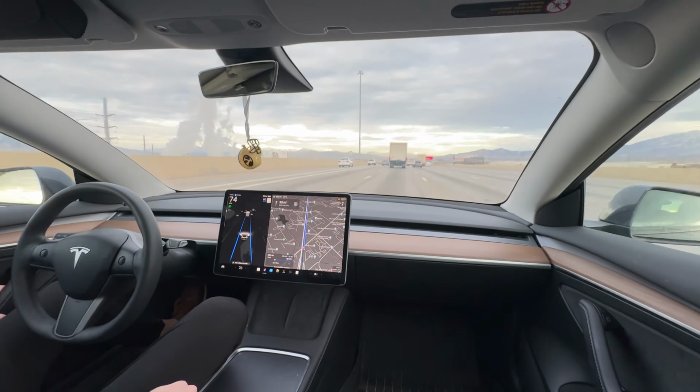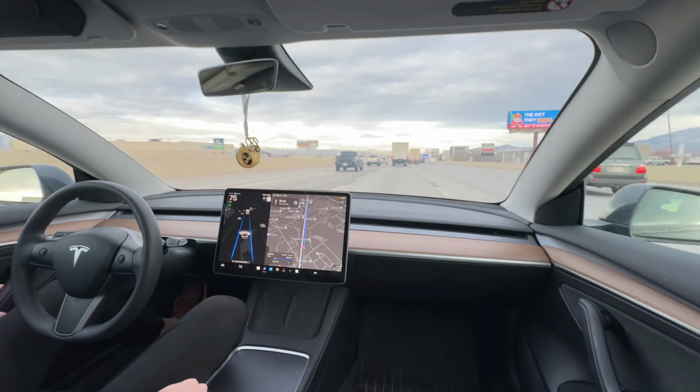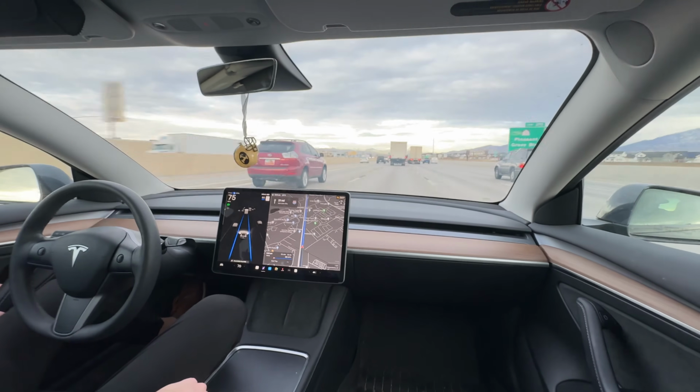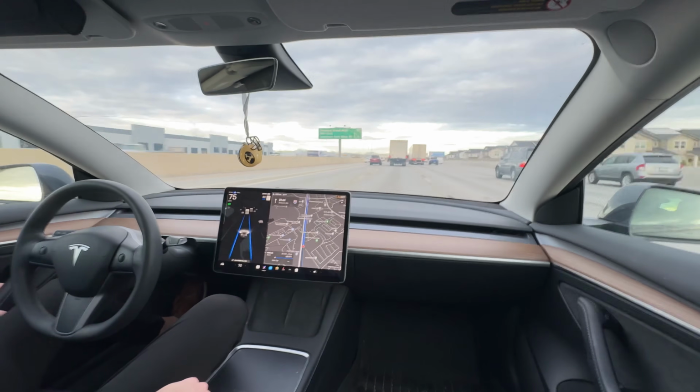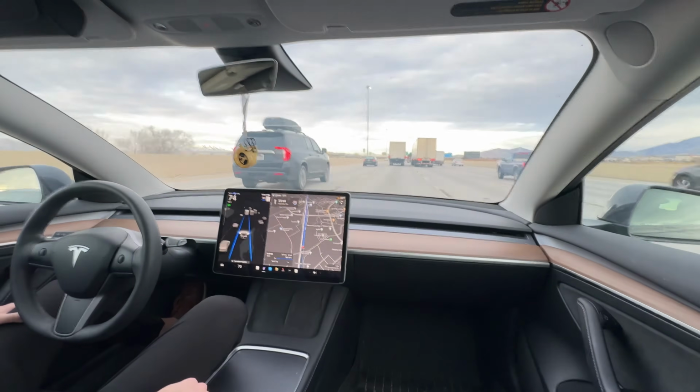Some people swear by it, some people hate it. I'm kind of in the middle. I like it, but overall, I think I'd only use it if it were free. I don't trust it all the time. I think a human can still do a better job driving. But it's nice to have assistance, especially when you're in a traffic jam.